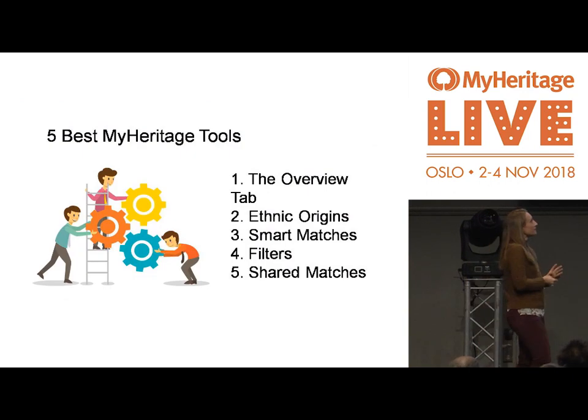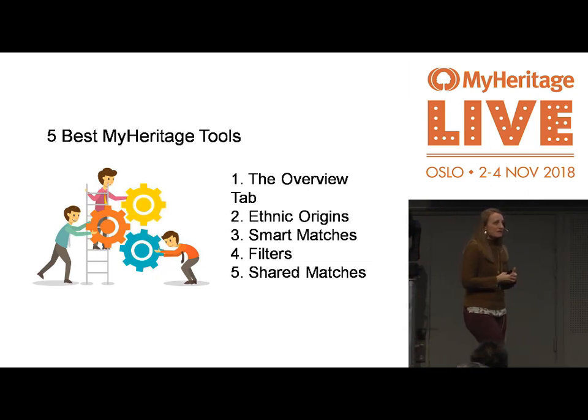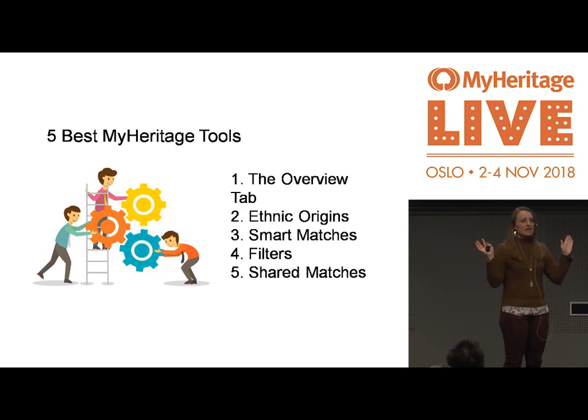So, those were the top 5 tools: the Overview tab, the Ethnic Origins tab, the Smart Matches, the Filters, and the Shared Matches. So, if you don't get into anything else, if you can just take a look at these tools, you'll be farther along in your MyHeritage journey than hopefully you were 30 minutes ago.